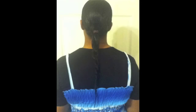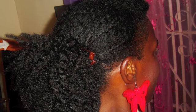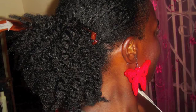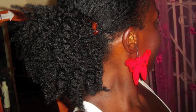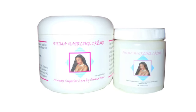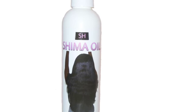So this is why I'm hoping I can encourage any of you ladies who may have given up on your protective styling, because that goes hand in hand with your moisturizing, meaning moisturizing with your Shima oils and even Shima hairline cream, because a lot of you natural ladies like to apply the Shima hairline cream as an overall hair dressing. It's very important that you combine the moisture of the Shima hair products with the protective styles, so you can maximize your hair growth results.